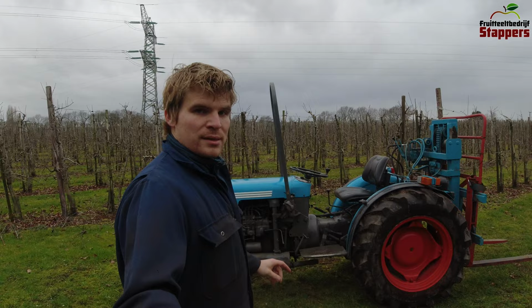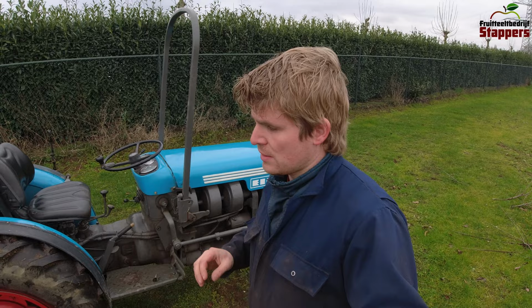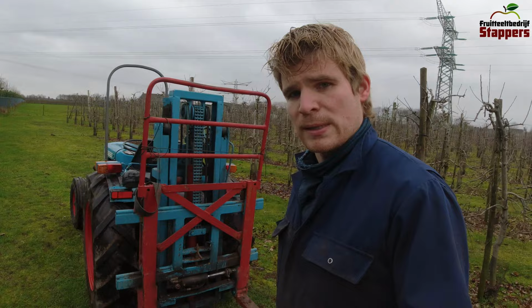as an Eicher 3709. I don't show it a lot on YouTube as we don't use it a lot. It really makes less than 10 hours every year. We use it a few times during harvest just to pick up bins. With planting, sometimes it's useful to pull a trailer, but basically that's all the use that we have for this tractor. That's also the reason that we decided to sell it.